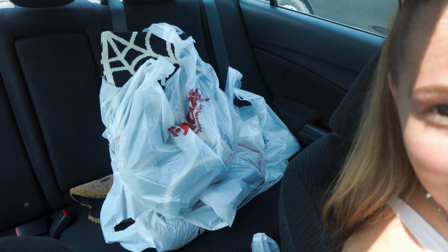Done with TJ Maxx. This is our haul so far. That is a lot for me. I do not like spending money. However, I do like returning things because then the money goes back into your account and it feels like you're getting paid. Don't judge my delusion. But I'm going to show you everything I got. We're going to try some things out. Might have to return some things. Who knows? But I have one more place we're going to stop before I give you the whole big haul.